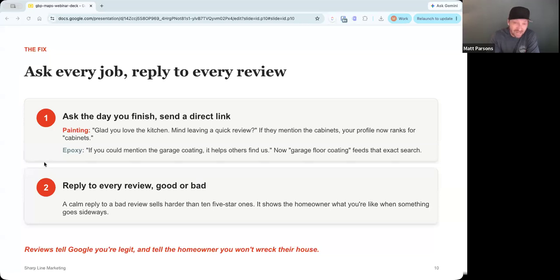The second thing is try to get keywords in there. When a customer mentions the actual work in the review, the word cabinets or the words garage floor coating or epoxy in my garage, that helps you show up when the next person is searching for those services. So you can nudge it like, hey, glad you love the kitchen, if you could mention the cabinet work in your review, that really helps. I wouldn't say you push too hard, but just saying, if you could mention the epoxy floor, it helps other folks find us. Something simple like that.